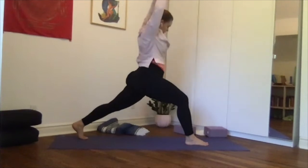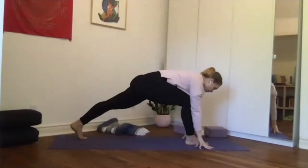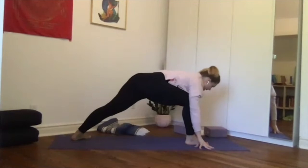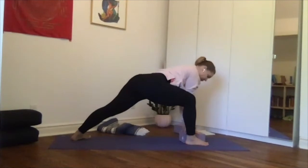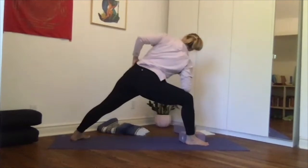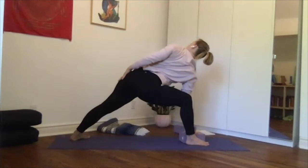Good. Inhale as you come back up to center. Exhale, take the hands down to the floor for a moment. Put the back heel down on the floor. Now, if you have a block, this is where you might use it on the inside of the front foot. So either bringing fingertips to the block or the floor, or forearm to the inner thigh. Take the left hand to the left hip. Start to peel the chest open towards the side wall.